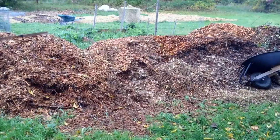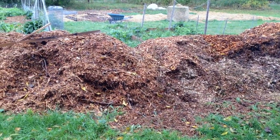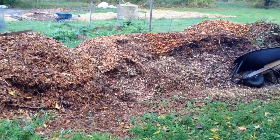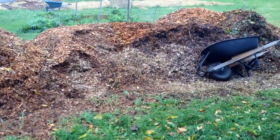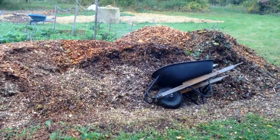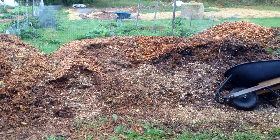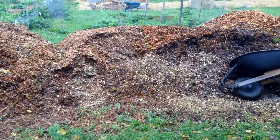He's working as an arborist for a new tree company in Trumansburg, and said, hey, I like permaculture. I like what you're doing. I generate a full dump truck load of chips a few times a week. Do you want them? See if you can guess what I said. Now I'm trying to keep up with it.